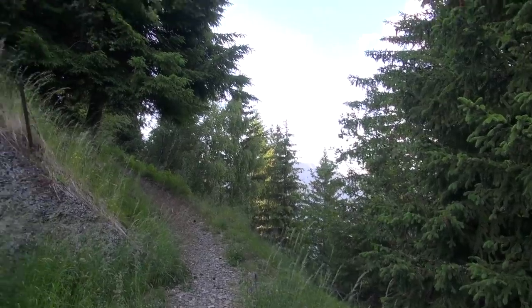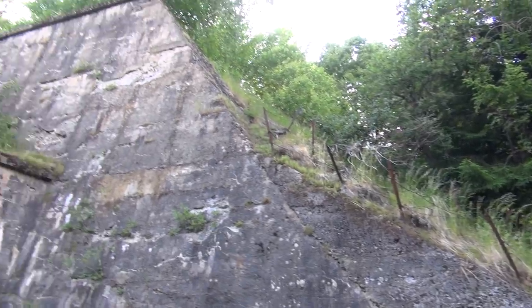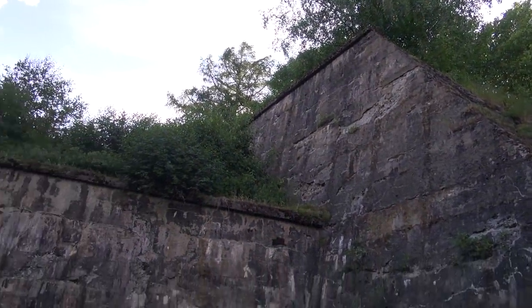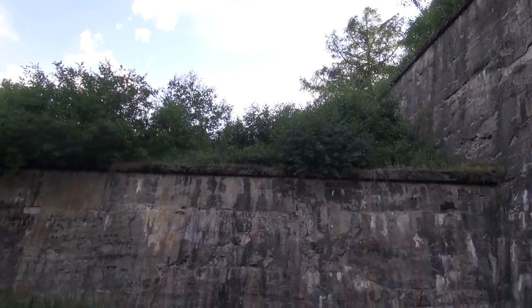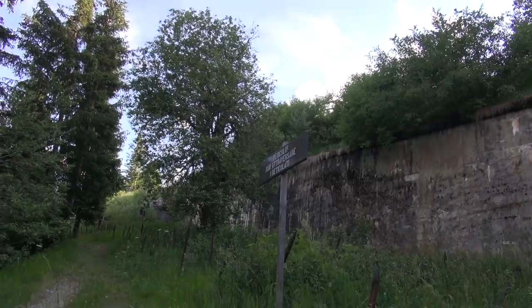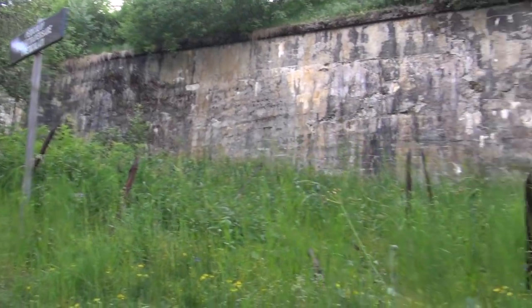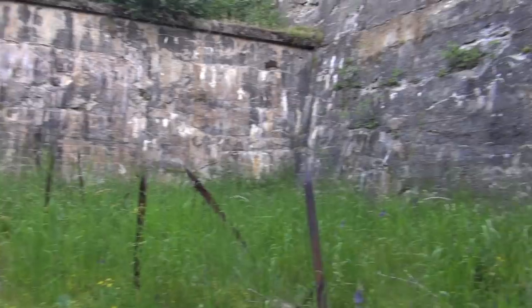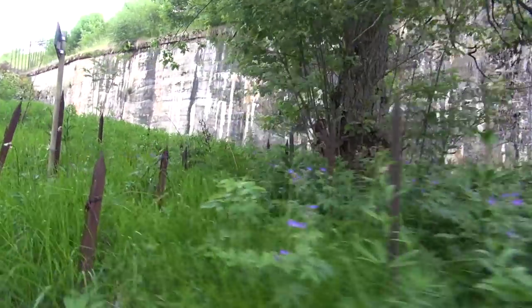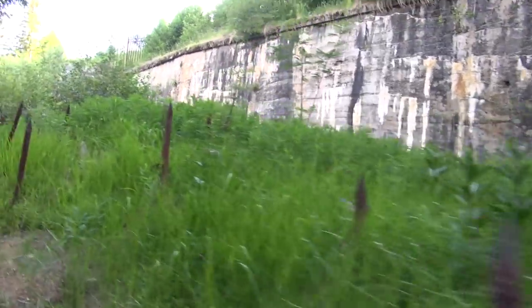Up. We are on top of the mountain. And then this is where the wall begins. This is the beginning of the upper moat. And then there's another wall down here running along in front of the fort. Of course, again, covered by barbed wire. Entanglements, spikes. Lots and lots and lots of spikes.